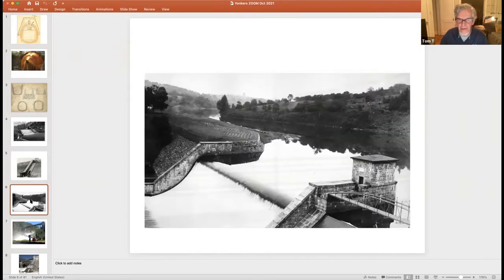And somewhat earlier, before 1905, before its submersion under the waters of the New Croton Reservoir, the water going over the dam, showing its curved face very clearly. And this broke the force of the water and didn't put an undue burden on the dam during floods.